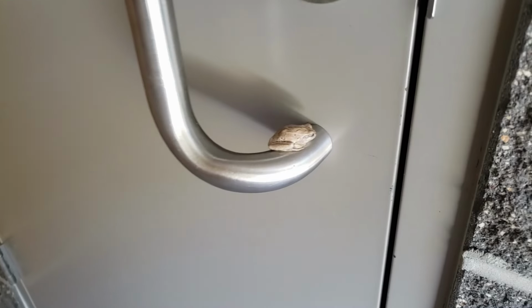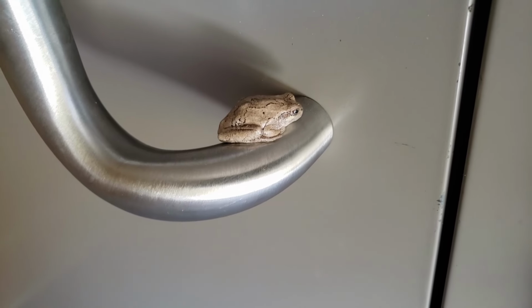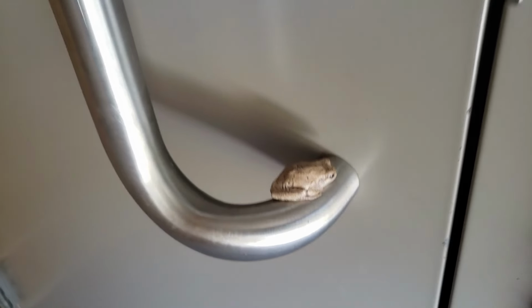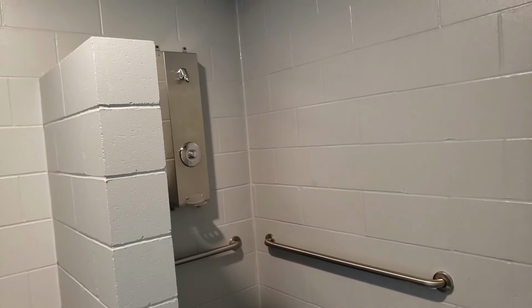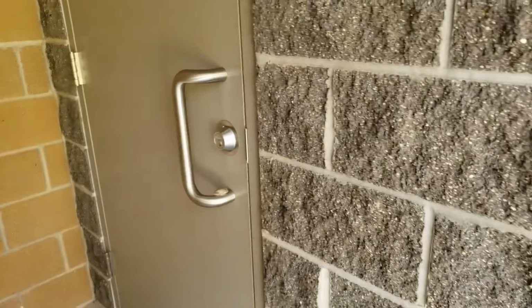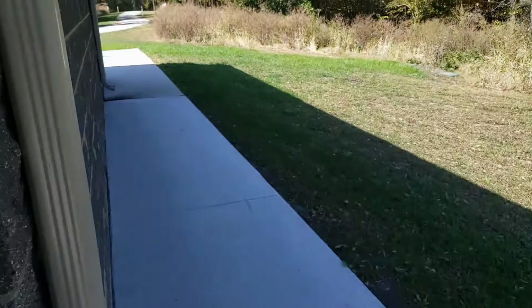One thing to notice, when I did go to open this, we've got a greeter here at the door for us. A little bitty frog. And this is the shower. 4 of these installed. These are nice. Brand new too. Wow. So, get showers while you camp. They do lock from the inside. All brand new.